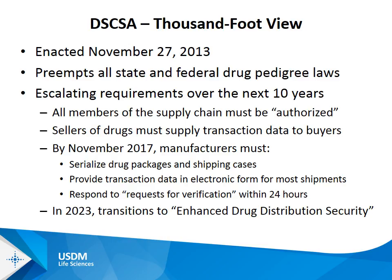The core of the law consists of escalating requirements over a period of 10 years, starting next January and ending theoretically on November 27th, 2023. I say theoretically because a lot can happen over a 10-year period, and because, as we'll see in a few minutes, it is not yet well defined exactly what will happen in 2023.